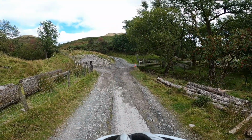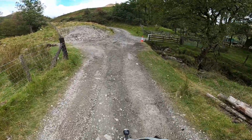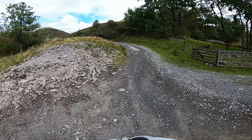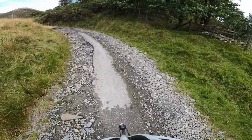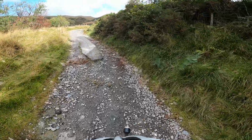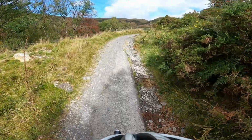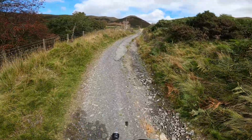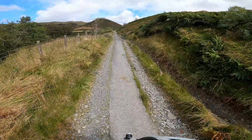I'll just do a wee bit of GoPro filming, just so you can see why this is called the Mohican Road. Whoa, it's quite obvious. The only bit of tarmac is a tiny bit in the middle that's only there sporadically. Just that tiny bit, like a Mohican.